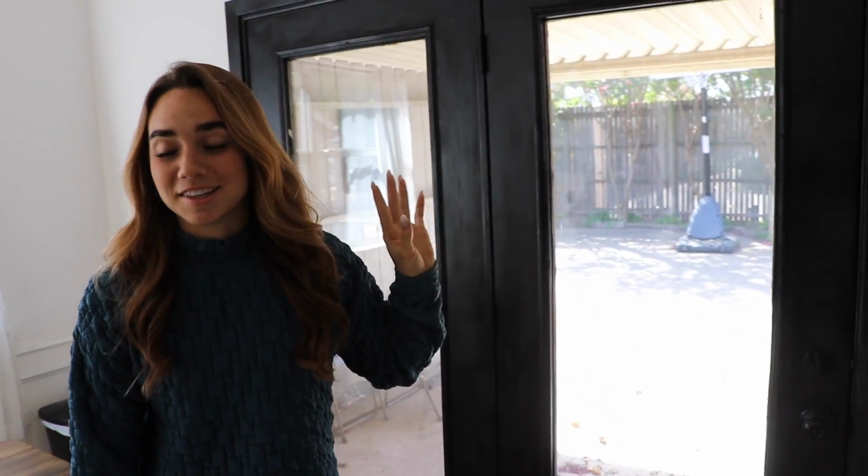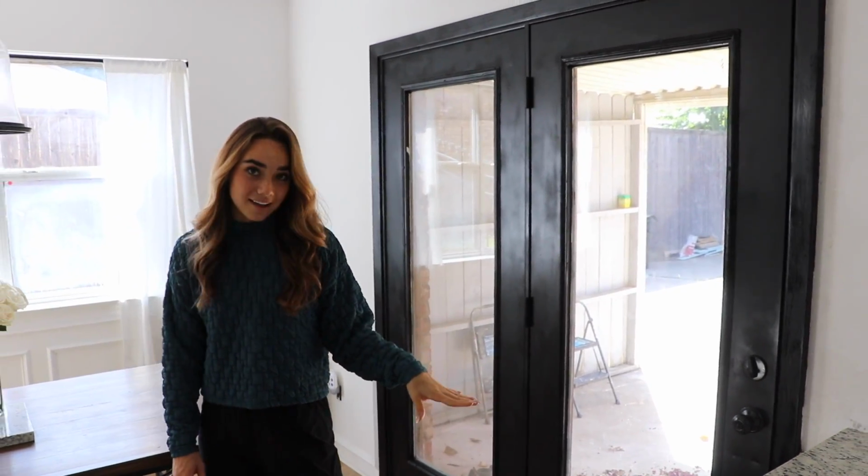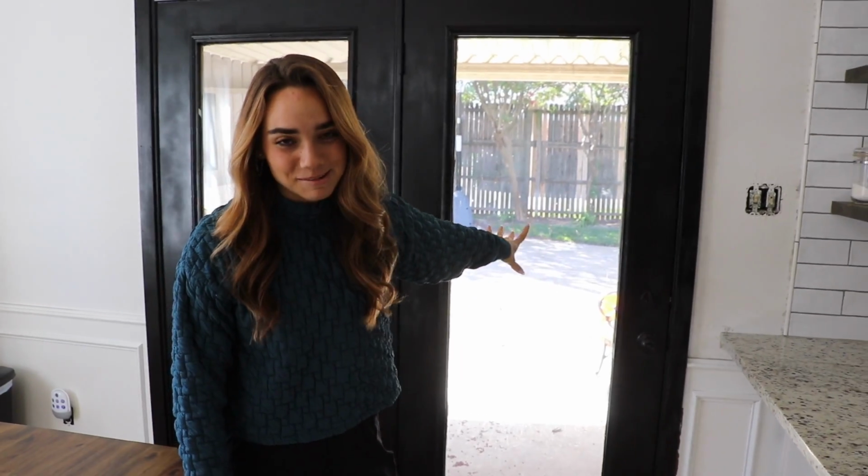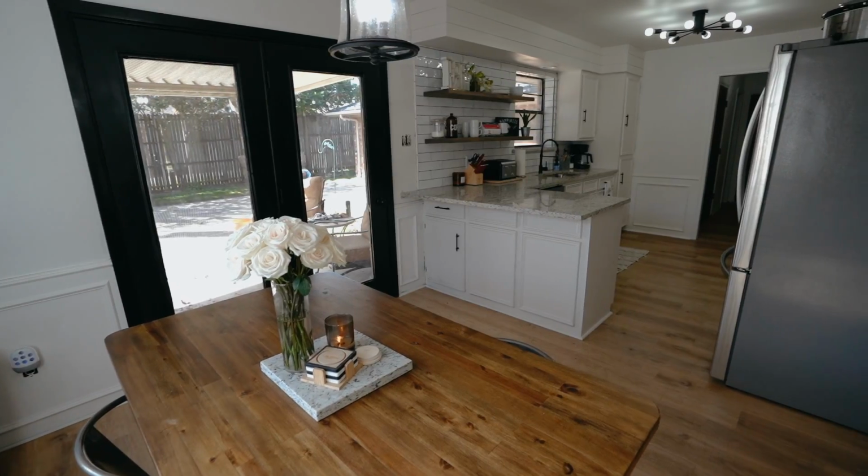Okay, this was actually the last project of the kitchen that me and Bronson just did. We decided to paint this door, and it was this horrible, ugly brown color, and we decided to paint it black just to accent all of the handles in the kitchen and the beams in the living room. And I think it turned out really good. We have some spots that we kind of messed up on, so we still have to fix that, but overall, this is like my favorite space.